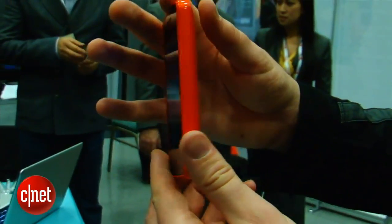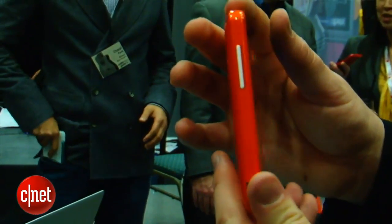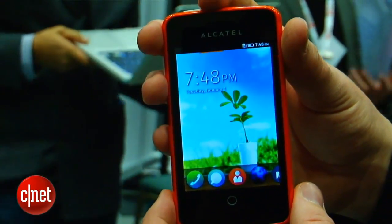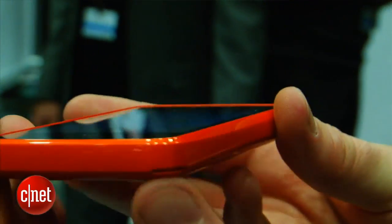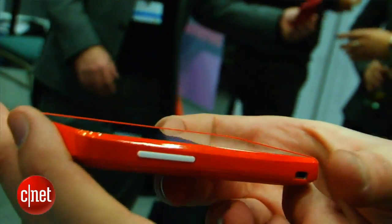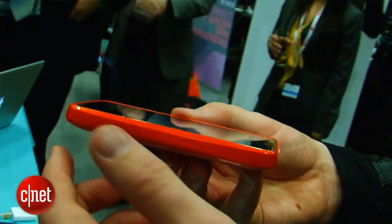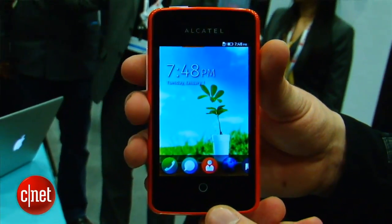So Firefox OS is very, very simple, especially at the moment. I was talking to Alcatel and they told me that with this phone they've gone for the lowest end hardware they can to try and make the phone as cheap as possible. They said that when you have a really, really cheap low-end phone and put Android on it, the experience isn't very good. So hopefully this is a kind of operating system that's going to play really well with that dirt cheap hardware, and that of course will result in really cheap phones.